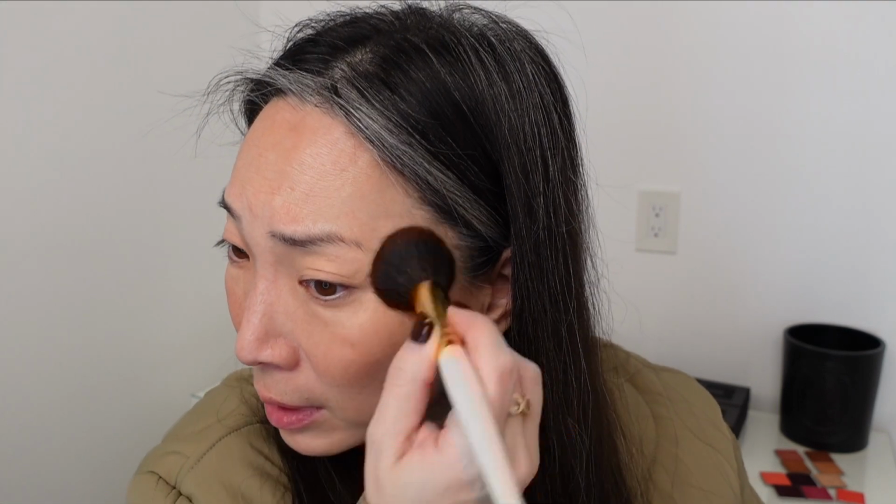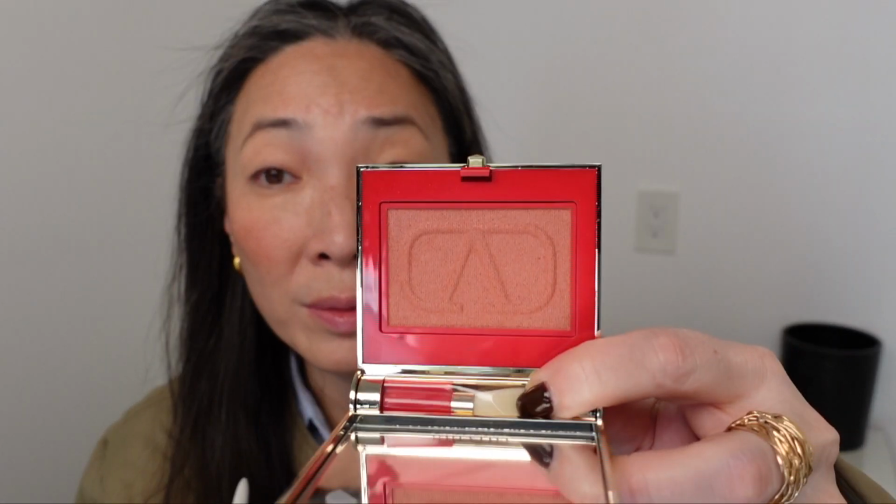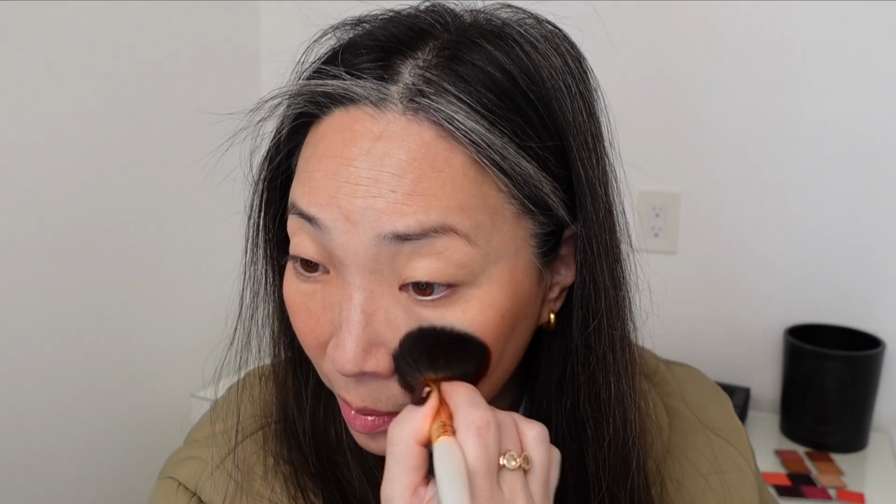Huh. Yeah, pretty cool. I'm gonna use this new Valentino cheek color that I got when I was in New York. This is in shade number 4. Forget the name of it. Just gonna throw some of this on. I really like this color because it looks like kind of a corally peach, but there's like a cool toned sheen to it, and then there's a pretty deep red undertone, so it keeps it from being too warm. It's really nice. It's a really nice like flushed cheek color.